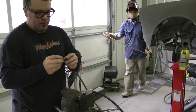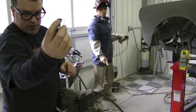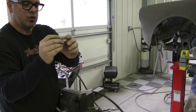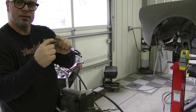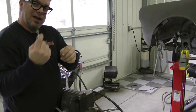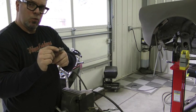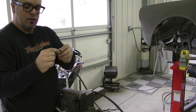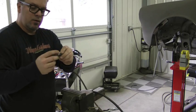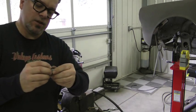Okay, so we've drilled out our old stud and we pressed in a bolt. Now Johnny's going to weld the base of that bolt so it stays secured. Then we'll take it back to the lathe and we'll turn down some of the weld. And at that point, all we have to do is cut off the excess thread and it's ready to go to the seat pan.